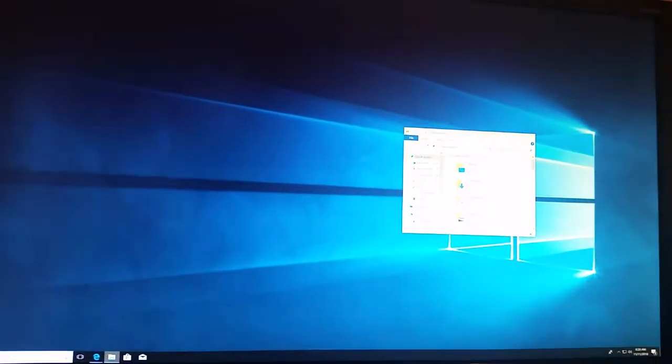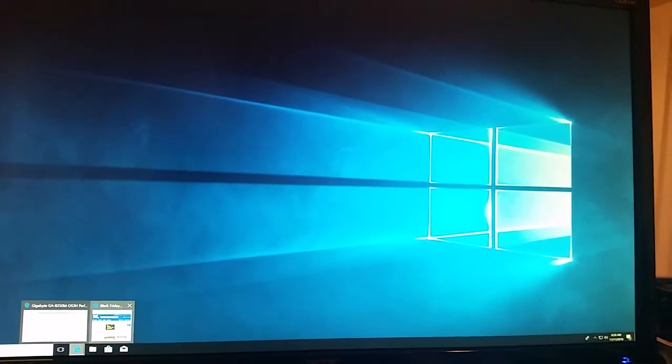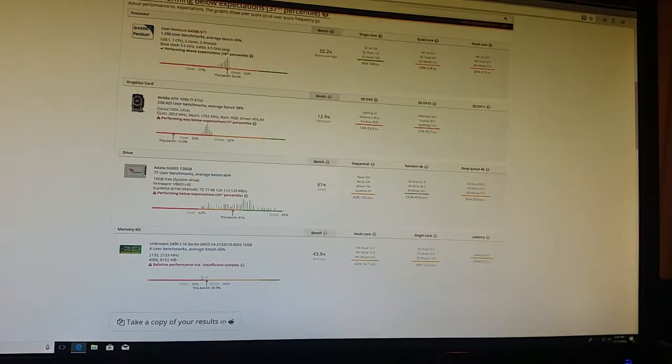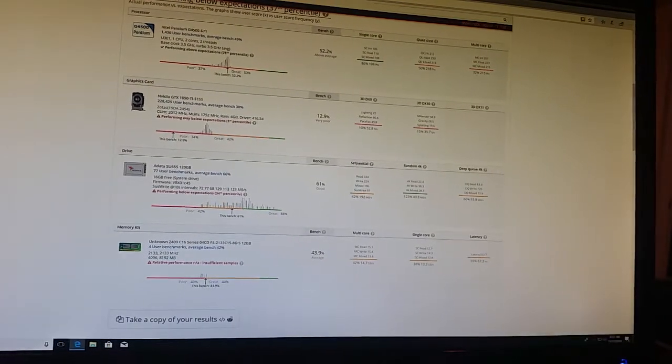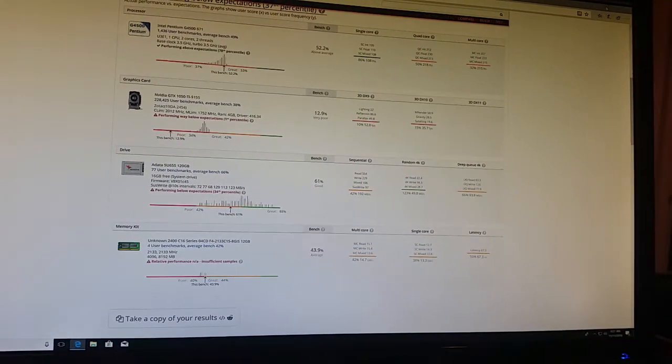Before we do that though, let's make sure as many applications are closed as possible. And I'll close this guy. Let's see, I don't need that open, don't need Amazon. So I'm just going to close everything I can on here. And then, let me do one more. Alright, so we shut down a few processes to help this out. And I reran it.